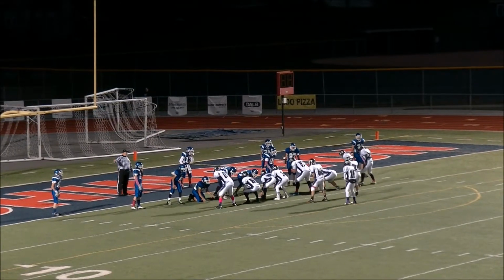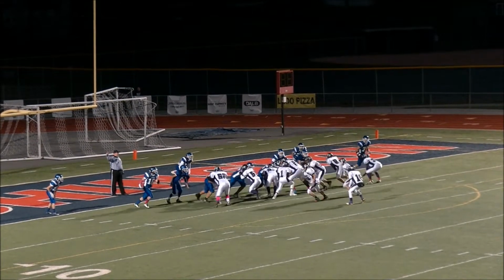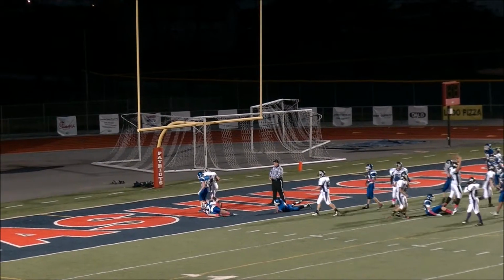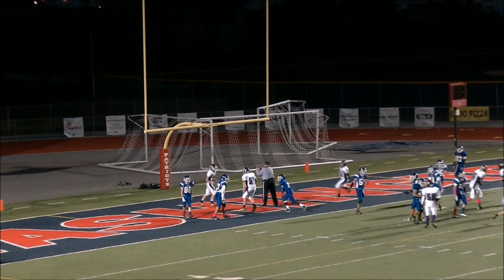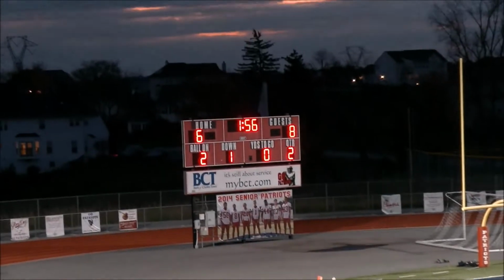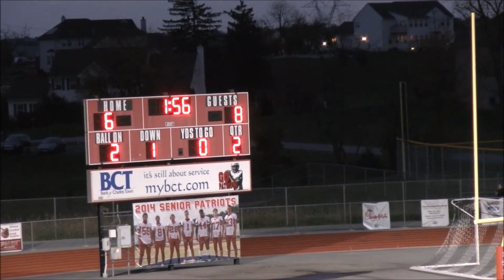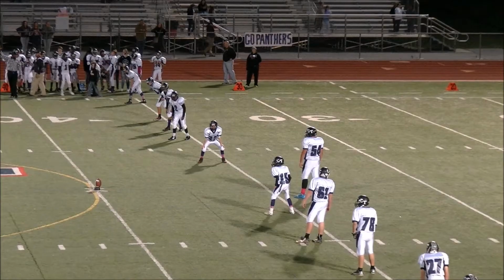Tigers may have scored a little too early. Fake, go to the left. You know what? Charlestown just took the lead. Extra point attempt is good. Charlestown takes the 8-6 lead with 1:56 remaining in the first half.